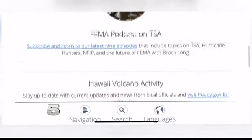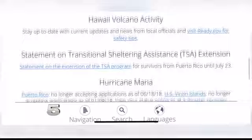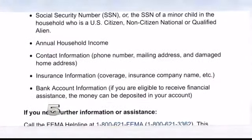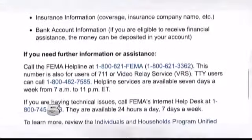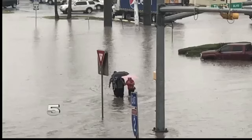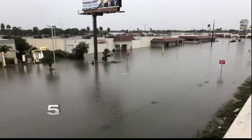You'll see that you're going to need a couple of things on hand, including social security number, phone number, and address of the damaged home. Smith says you will also need some insurance information. If you have insurance, they're going to ask you for the declaration page or the front page of your insurance policy. The application takes about 20 minutes, and once you're done, you'll receive a 9-digit PIN.